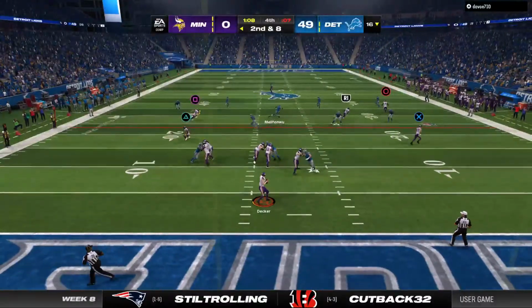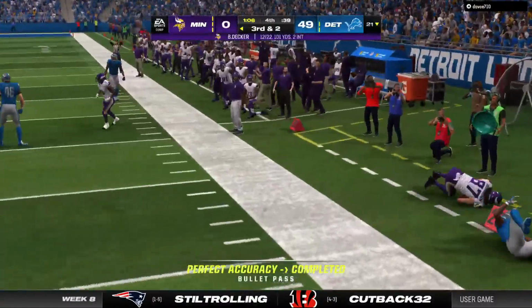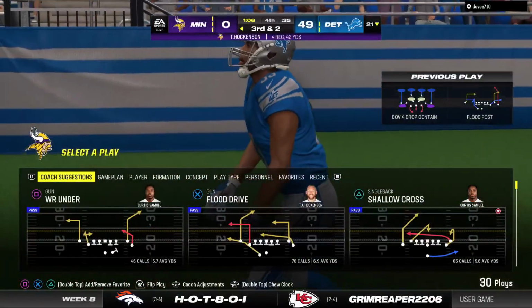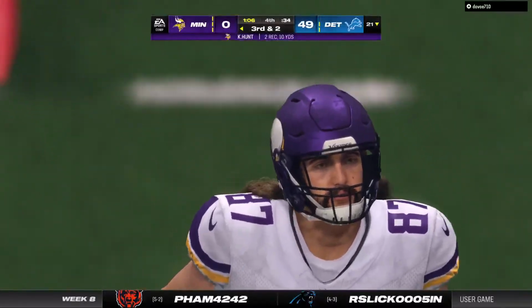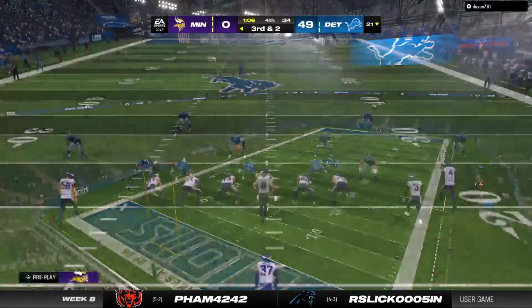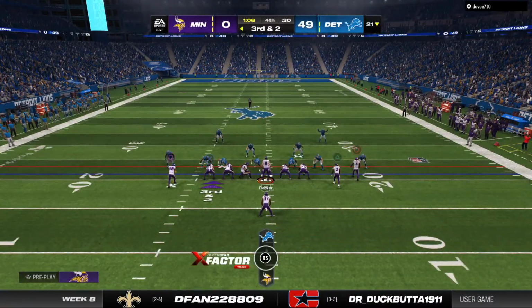Back to throw. Decker. Going underneath, he's got Hawkinson. And able to get this across the 20 before going out of bounds. So the completion good for 6 yards. And it makes it 3rd down and 2 yards to go. They'll come to the line needing only 2 yards to gain the first here.